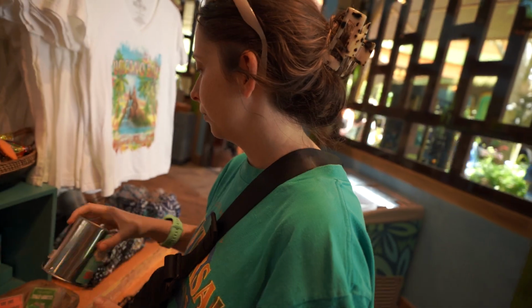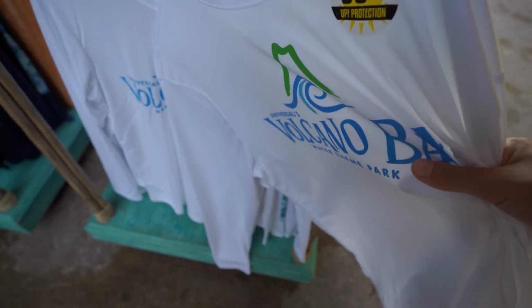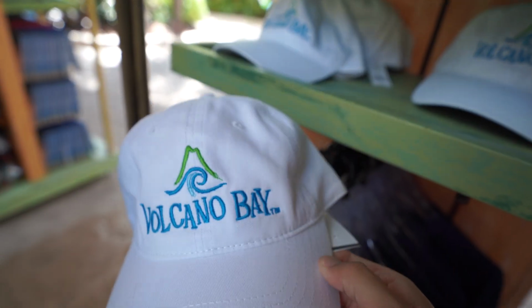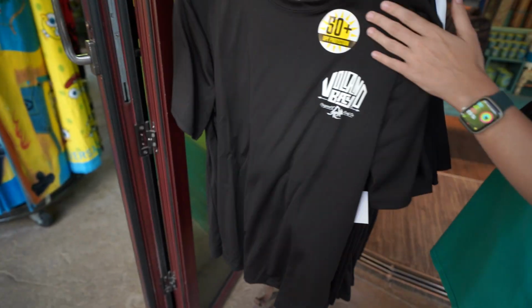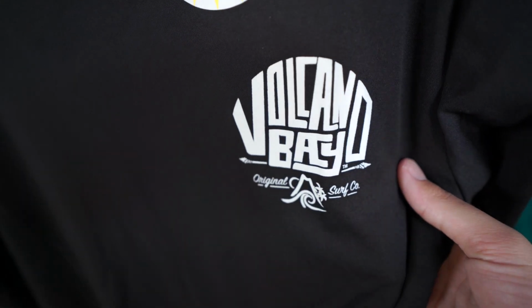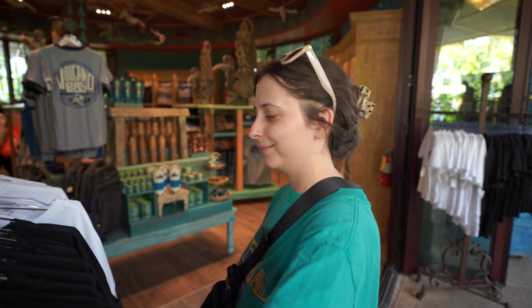That is nice. If you want a sun shirt here, it's got 50 SPF protection. Volcano Bay. Cute hat. Yeah, that is a cool hat. Simple. Yes, super simple. We love simple. I don't mind this either. No, there's nothing on it, it's just the back of a sun shirt, with this little logo here. Yeah, I think that's very cool. Again, yep, simple. We love simple merchandise.